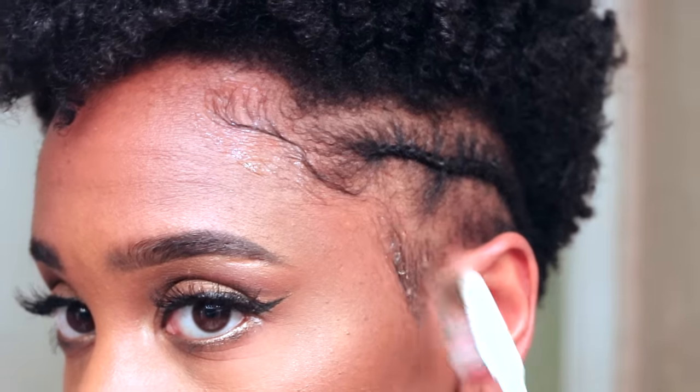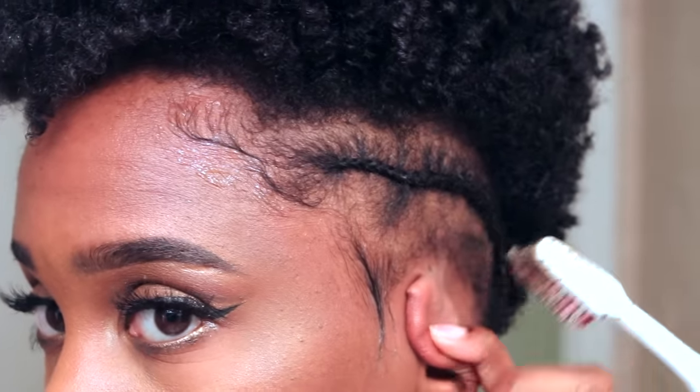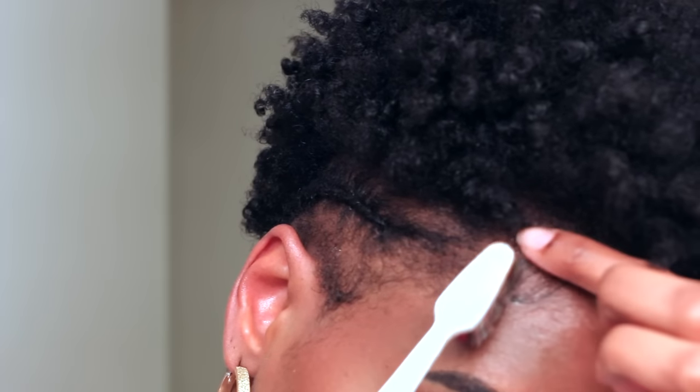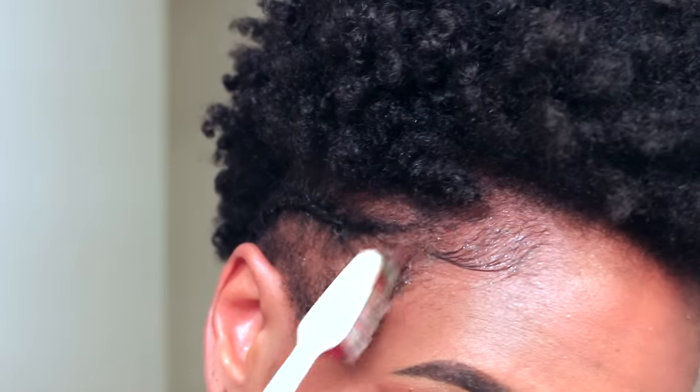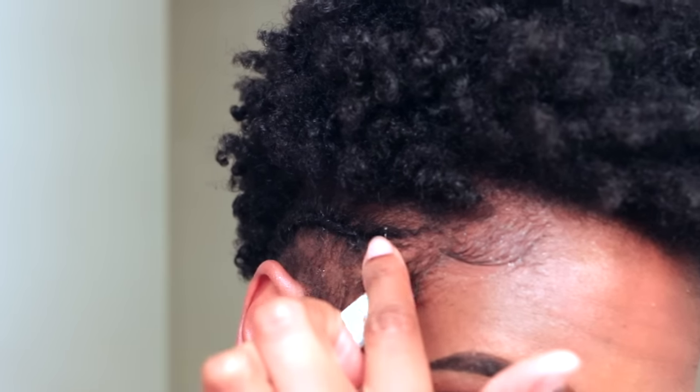And everybody knows that no style is complete without laying those edges. So I'm just gonna take some gel and I'm just going to lay my edges with my handy toothbrush. Guys, I don't use this toothbrush to brush my teeth, okay? This is a toothbrush specifically for my edges.